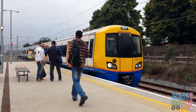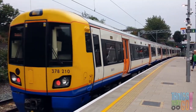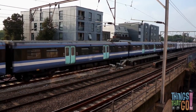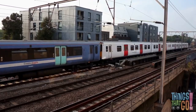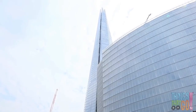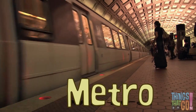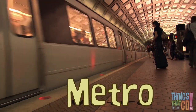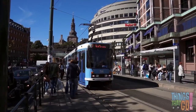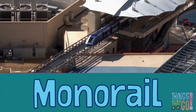Commuter trains bring people to the city. Rapid transit trains move people around the city, like the metro, which travels under the ground. Trams or monorails.